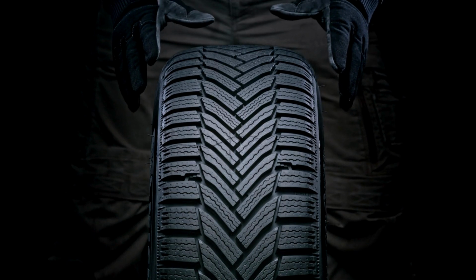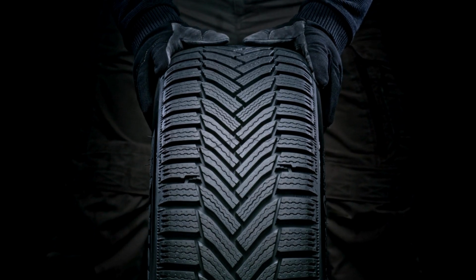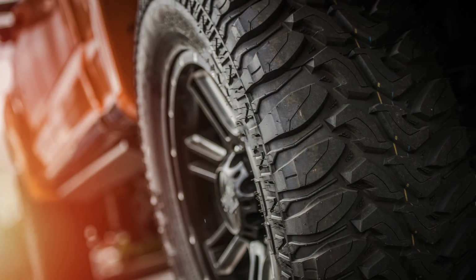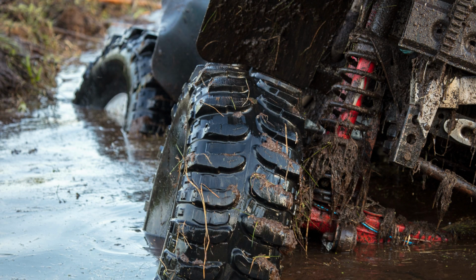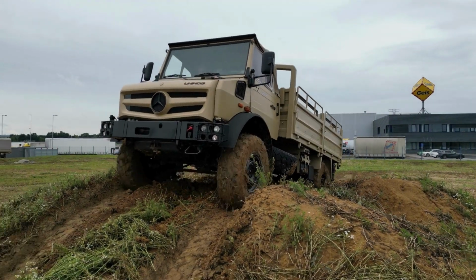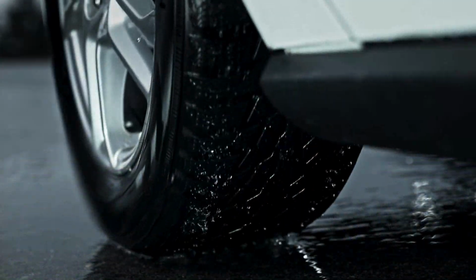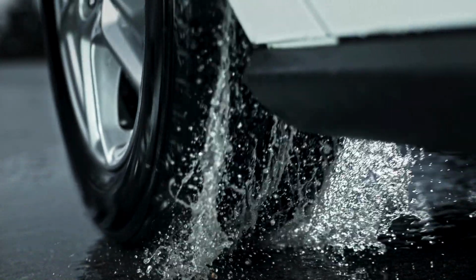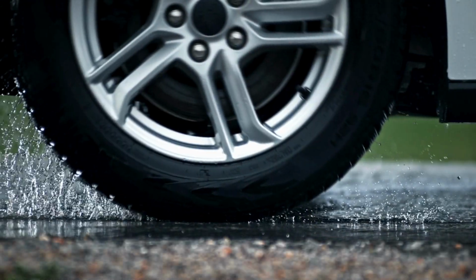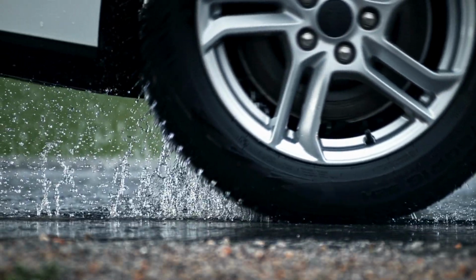Symmetrical tread patterns have continuous ribs or blocks across the entire tire. They offer a smooth ride and long tread life. Asymmetrical tread patterns combine different tread designs to optimize grip and performance. They're great for varying road conditions. Directional tread patterns are designed to channel water away from the tire, reducing the risk of hydroplaning. They're excellent for wet conditions.